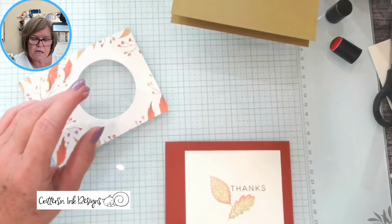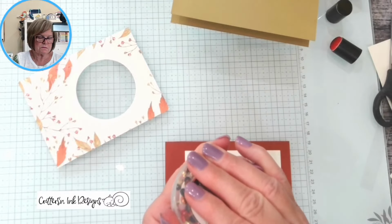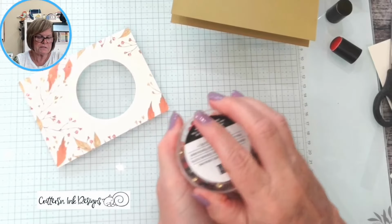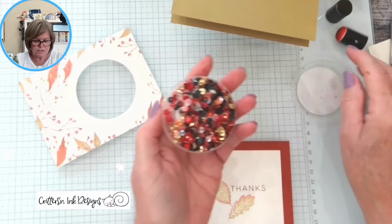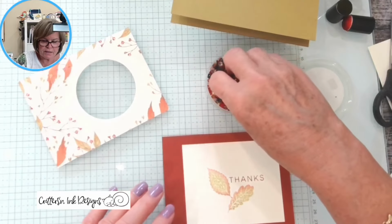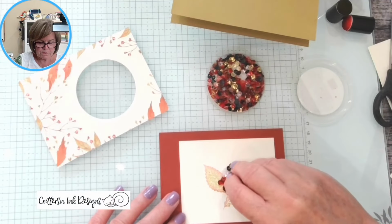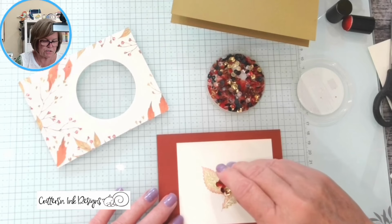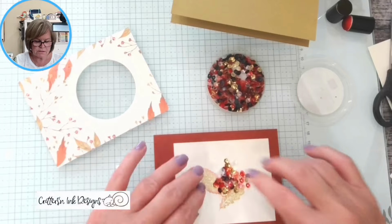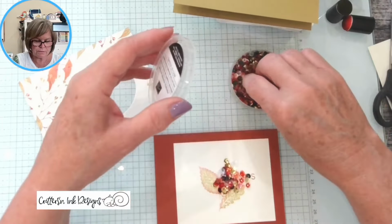So we're going to take the shakers. Again, these are the Peaceful Poppies sequins, but go through your stash and see what you have that has rusty colors in it and oranges and reds. Check out your stash. Use what you have. There's golds, browns, all kinds of colors. I forgot that I even had these, to tell you the truth. Actually, I could put a couple more.